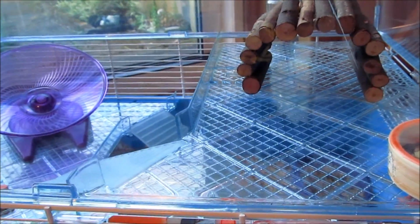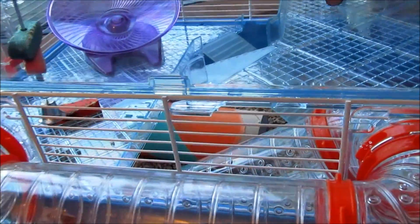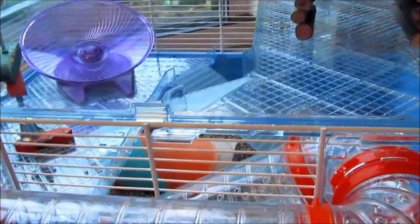So I'm perfectly happy with that, and obviously she gets out in her ball and in the playpen most days, so I'm good with that. It's also got this tunnel on the front and on the inside. I'll do a cage tour. Let me know in the comments below if you do want to see a cage tour, and I'll take it apart and let you see it level by level.